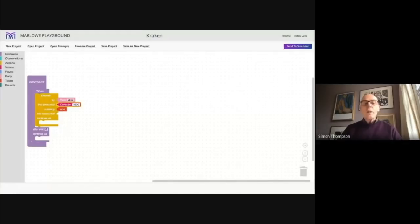Blockly is a tool that I think is going to gain a lot of traction because of the ease of use for being able to actually get started. So really excited about that.